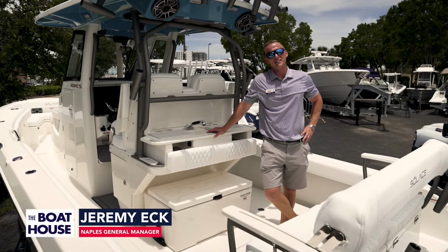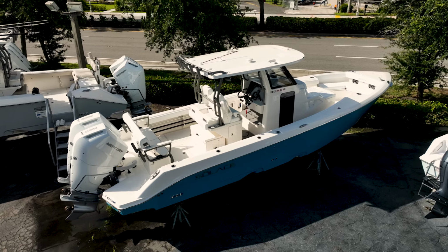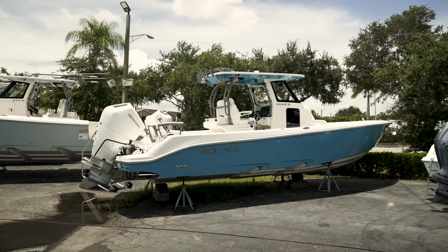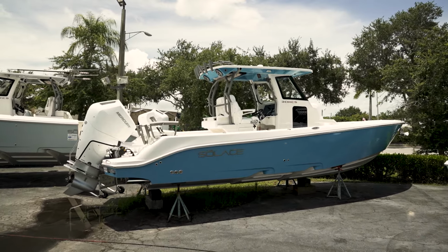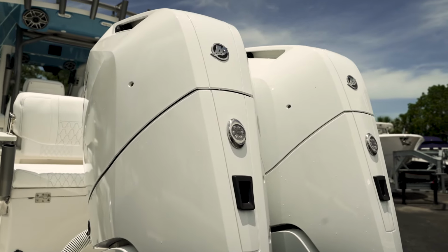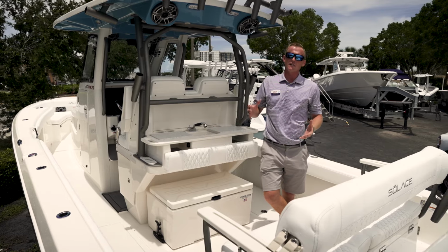Today we're at the Boat House of Naples. We're on the 2025 Solace 30 HCS, what I believe is an absolutely perfect boat for the Southwest Florida waterways. This boat is powered by twin V10 Mercury 350s and just has a lot of amazing features for us in our local waterways.